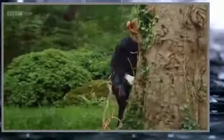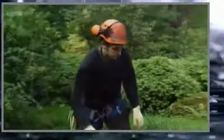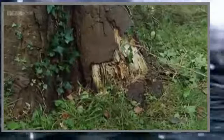Bodnant is home to many ancient and beautiful trees. It's vital that any rotten trees are identified and assessed before they become dangerous. Adam is a qualified tree surgeon.